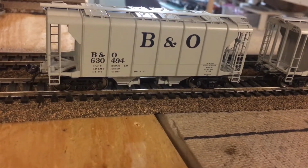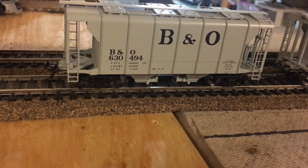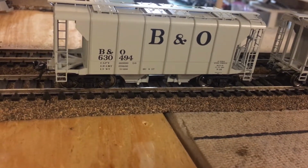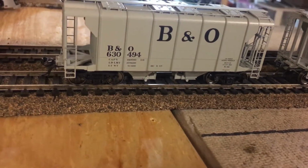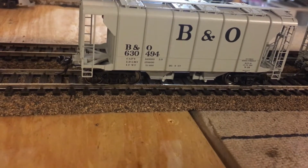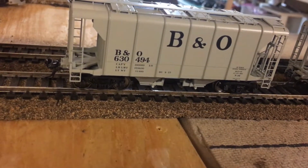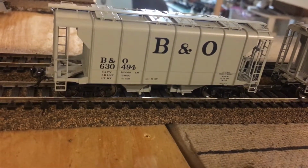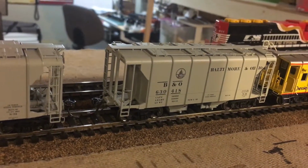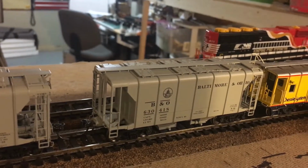So to give a brief history on these cars, they were introduced by the Baltimore and Ohio Railroad back in the 1940s, and quite a few of these cars lasted until the mid-60s, even into the 1970s. So these would be great for steam era, diesel transition, and all the way up until second generation diesel era. I have the B&O billboard style design lettering on this car, and then I also have the Baltimore and Ohio spelled out on the side here. This was offered in several road numbers and different styles of paint schemes as well.